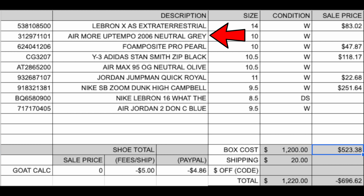I've had this box for roughly about 5 weeks. Now the remaining pairs that are left are the 2006 Up-Tempos, the Olive Air Max 95s, the LeBron 16 What The, and the Blue Don C's.